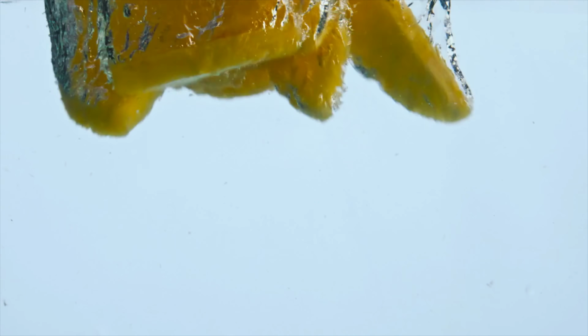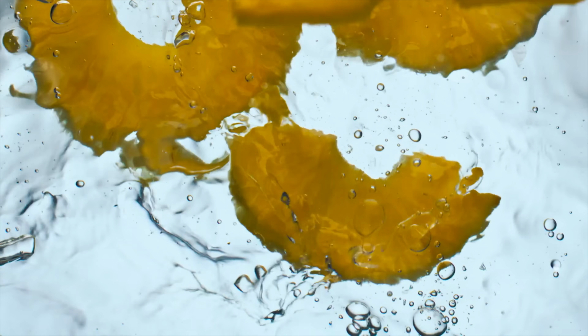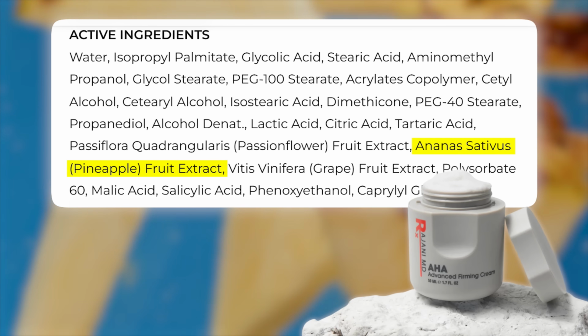Well, why the glowing? Now, pineapple's not technically an alpha hydroxy acid, AHA, but that ingredient list I showed you before, that was the alpha hydroxy acid cream, and you want to check your AHA cream as well, but also you might find it as an exfoliant in your clarifying cleanser right now.